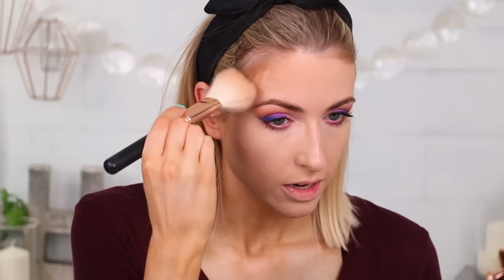For bronzer today, I'm going to be using this one by Urban Decay. It is the Beach Bronzer in Sunkissed. Oh my gosh, I love this. It's such a beautiful bronziness. It adds some warmth without being too overwhelming. Oh, this is gorgeous. I need to use this one more.